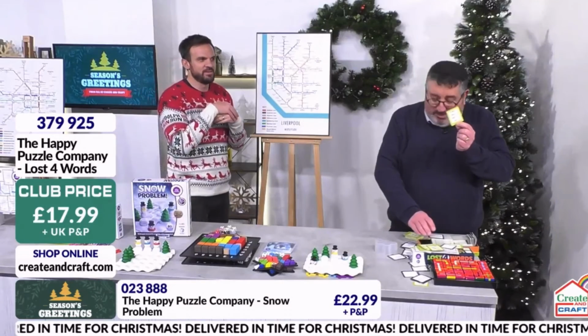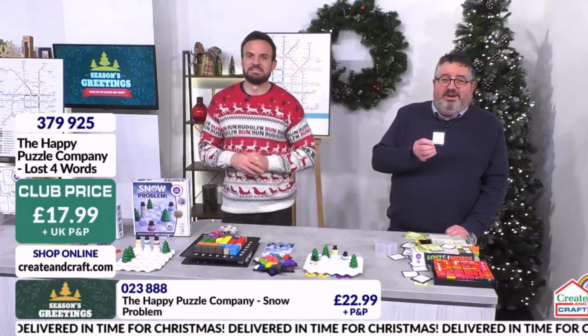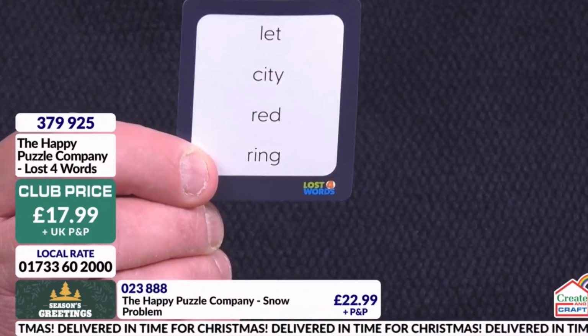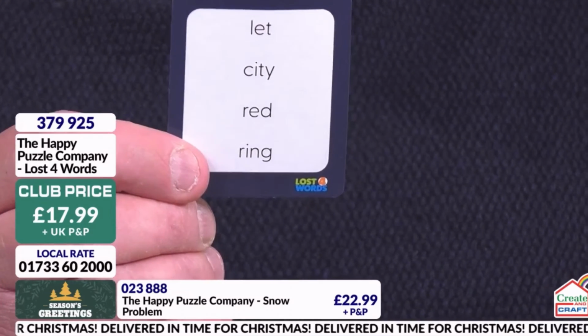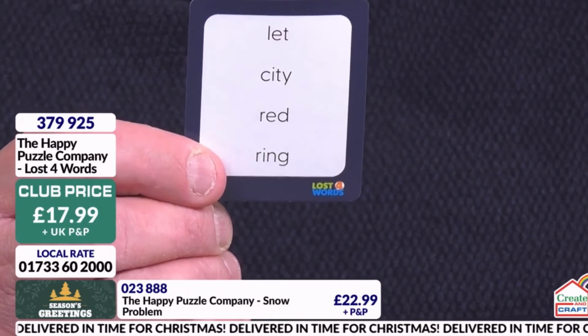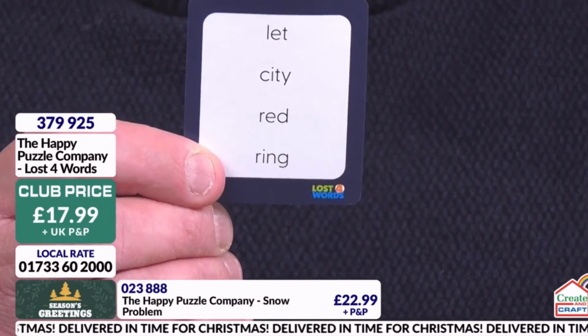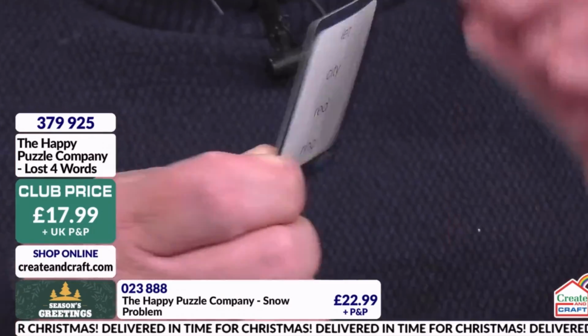Very good. Right, before we run out of time, we've got to go back to this one. I'm just curious, we've got 90 seconds left. Has anyone come in with the right answer on this one? No emails on this one. Let, city, red. It's not violet. City, red, ring. What colour's got a ring in it? Well, it's the top one that's the colour. So violet. No. Scar. Ah, there you go.